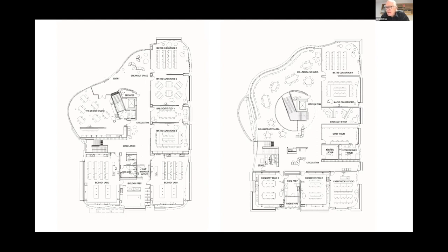And then on the right-hand side, the first floor plan includes two chemistry laboratories on the bottom end of the plan there, a chemistry theory laboratory, and two additional classrooms up the top end of the plan. And on both levels, we have small breakout spaces for the students to sit. But up on this upper level, a large collaborative area with a really wonderful curved window where the students can sit along a long bench, the longest bench we've ever designed, and they look out onto the gardens and to the historic Tourmont building.